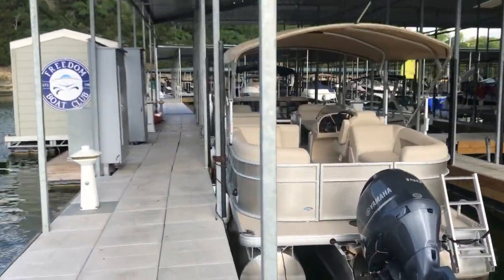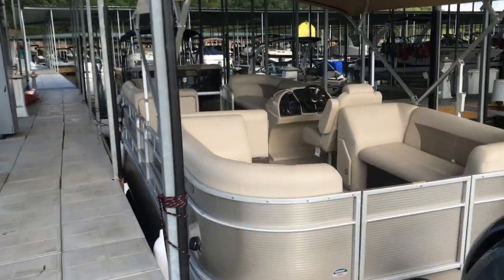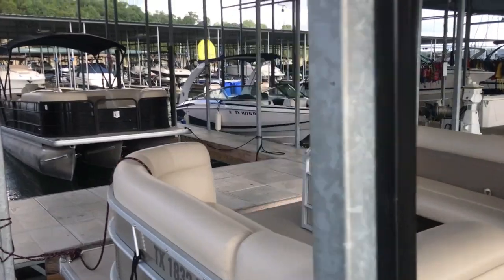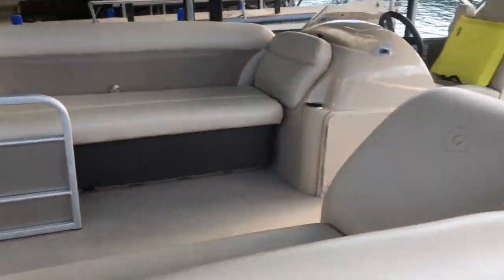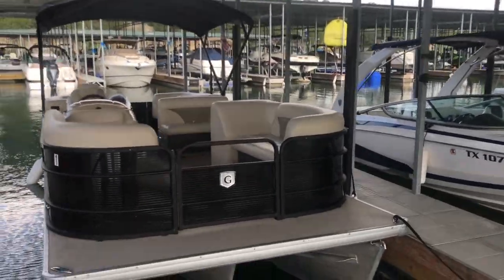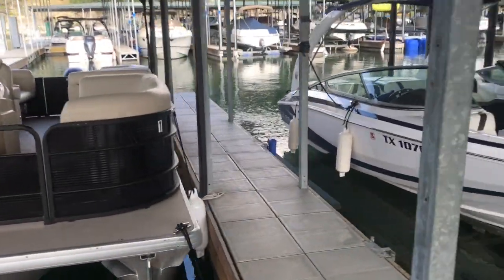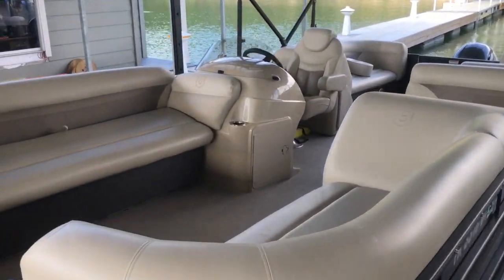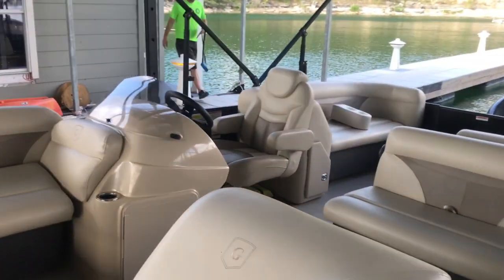That's a Sweetwater Tritoon. Those are brand new. They're designed a little differently, so they ride higher than most boats on the water. They handle the waves great. You can see how high up they sit. They still sit up that high, even with people on them. Some are black. One is gray, kind of a tannish color. You can see our guys over there.